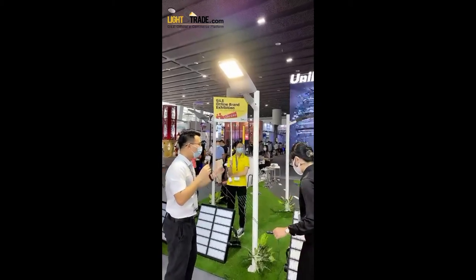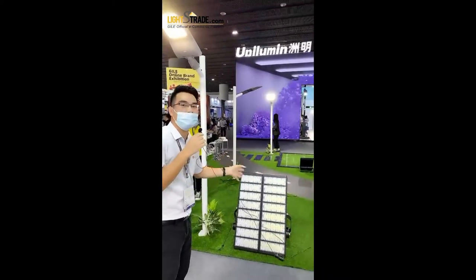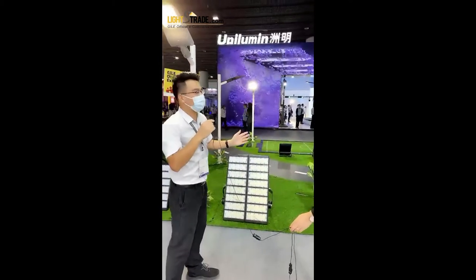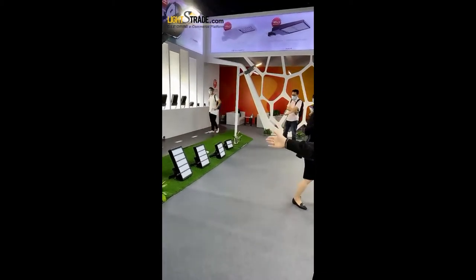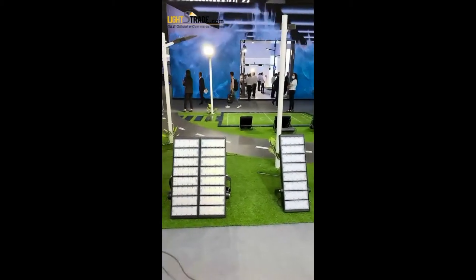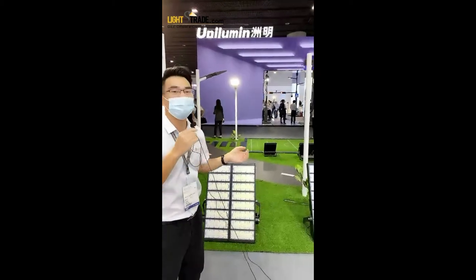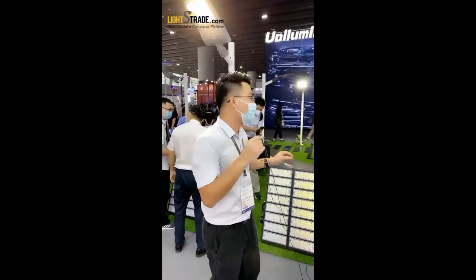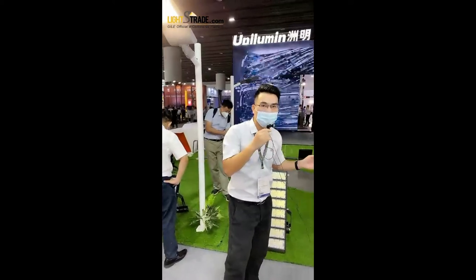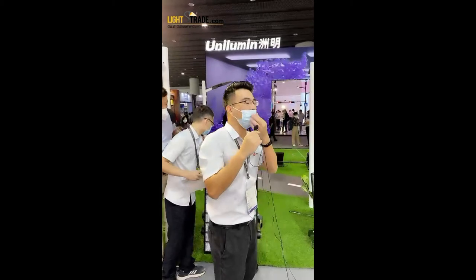And finally, we come to the sports lighting. As you can see, this is our 3605 sports light. It has a super wide range of wattage. You can see from that end, it is 200 watts, 300, 400, 500, 600, 800, and 1600 watts. This is a very high wattage range for this series. Its light efficiency is also 140 lumens per watt, about 10 lumens per watt higher than the previous version. And it has seven types of optics, such as 15 degree, 10 degree, 30 degree. Many optics for your selection.